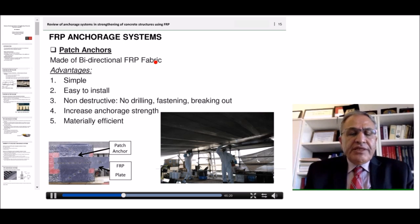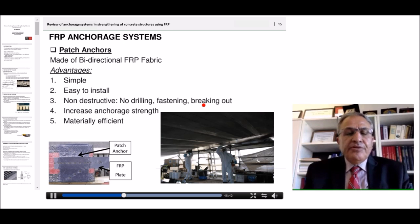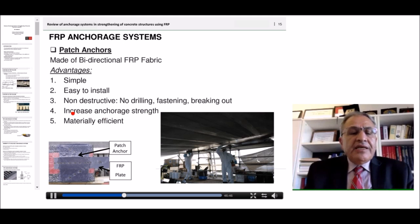The advantages of the bidirectional FRP is that it is simple to apply. It is simple in concept and easy to apply, and there is no drilling required, fastening or anything like that. You just stick it on the surface of the concrete like a tape, and there is an increase in the anchorage strength that we get from this, and it is materially very efficient.